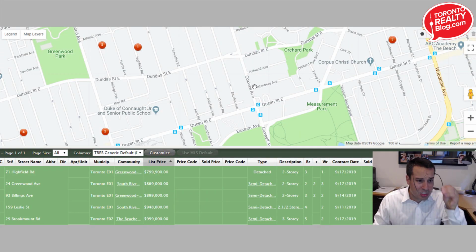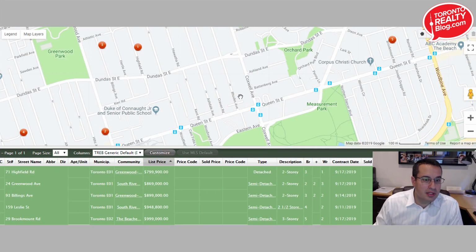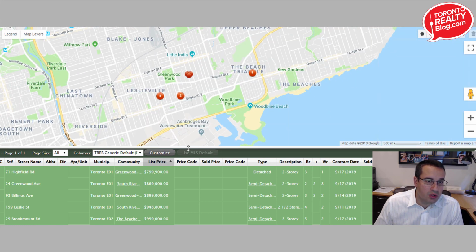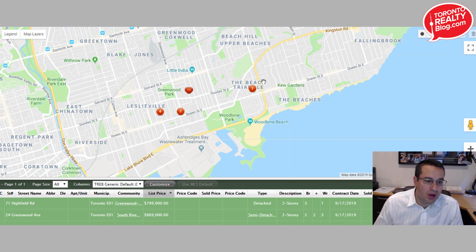Okay, so let's take a look at the map here, guys. I started around Greenwood Park, as you can see. There are 4 listings surrounding Greenwood Park, and then there's one over here in the Beach Triangle, which is a really cool area, not just because my Auntie Ellie lived on Dixon Avenue growing up, but also because there's not a lot of through traffic, and if you wanted to walk out to Queen and get a Starbucks, you could. Off of Balsam or one of those really expensive streets, you could pay a lot less to be in the Beach Triangle.